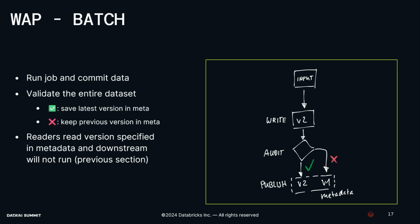So now, let's say you go from version 1 to version 2. In your metadata, you say, okay, now I'm upgrading to version 2 if I actually pass the audit. In our case, we use Great Expectations and Soda Core. Then it says, this is the new version, so the reader that comes in next time will use the metadata and take the latest version, version 2. But if it doesn't pass the audit, you just keep version 1 in your metadata, which means every reader that comes in will read version 1. It will not use the new data.